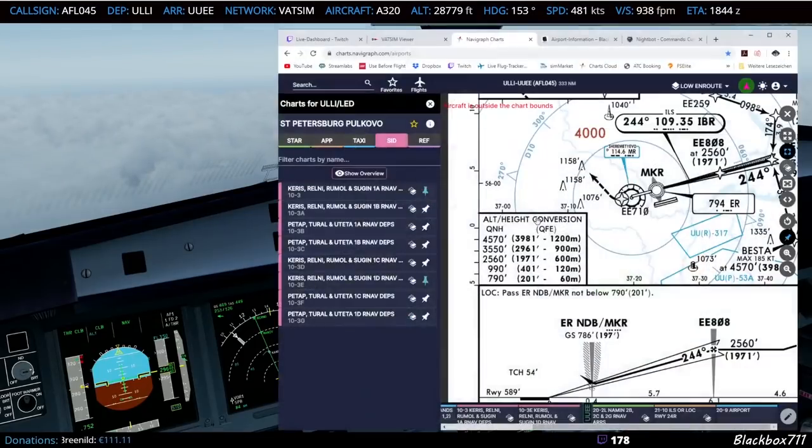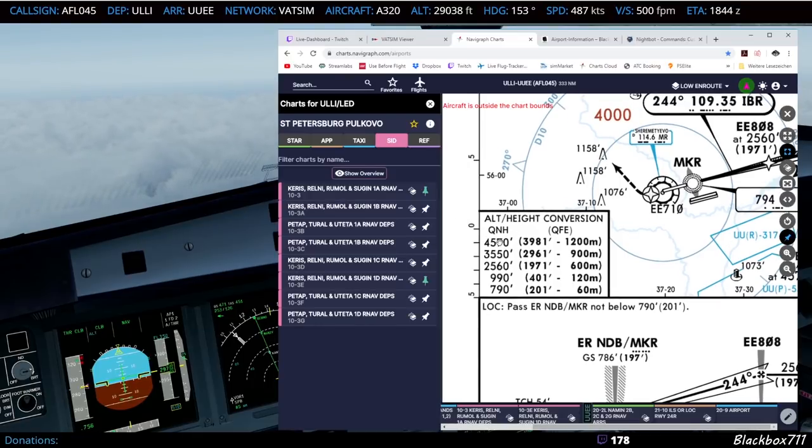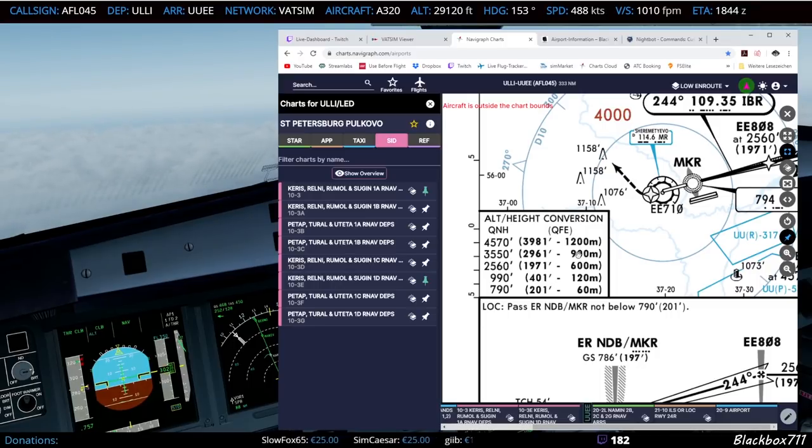So on your charts, you can actually cross-reference your QNH value. That's the value we're going to dial into the autopilot later on. So 4,600 feet if we get cleared to 1,200 meters QFE. So below the transition level, we'll get QFE meters. So hopefully when the ATC is still online in Moscow, we'll get cleared below the transition level, and then we have QFE meters, which is going to be so cool.